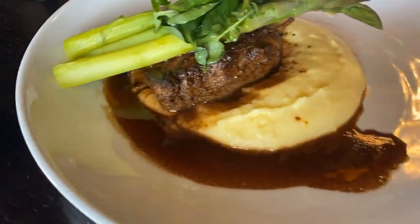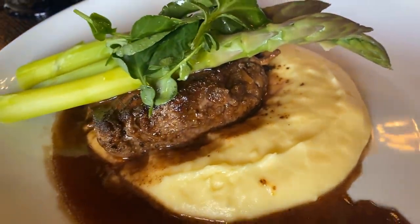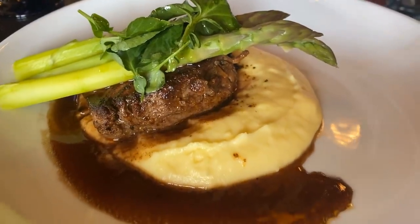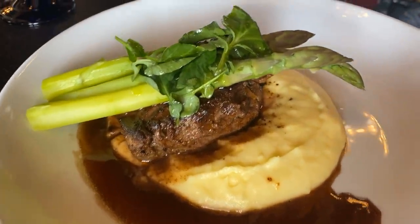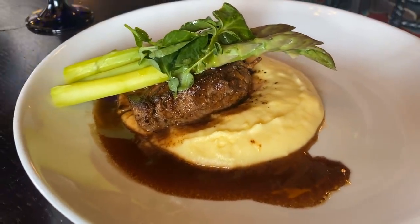For my entree, I got the steak. And we've got a medium rare steak, that's how I asked for it, and then it's a celery root mash, a bordelaise sauce, and then seasonal vegetables, which clearly today is asparagus. So that looks really yummy as my main course.